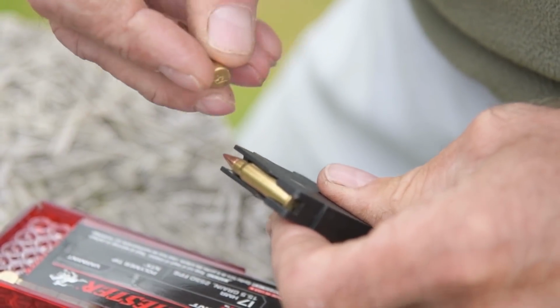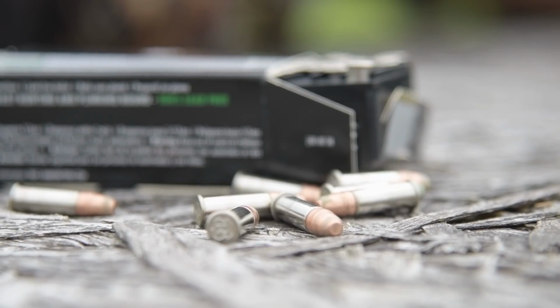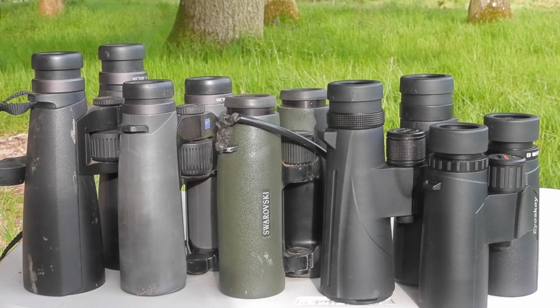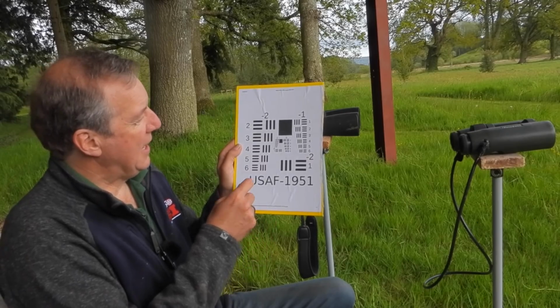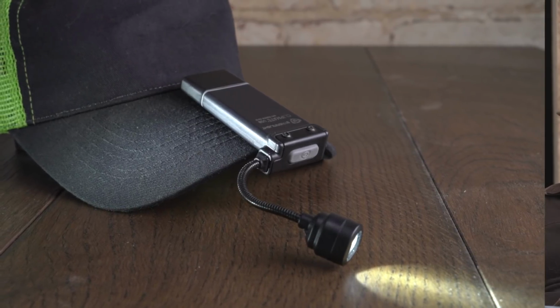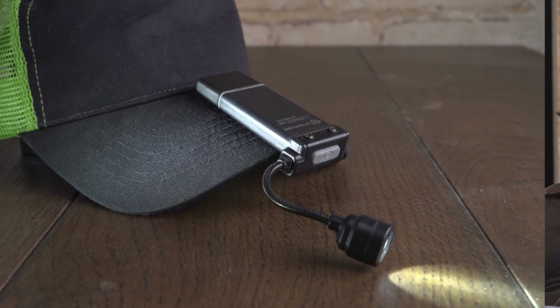With so many of you asking about lead-free rimfire bullet performance, Tim trawls the trade to find some. Optical performance, Charlie gets his measuring stick out, and torches for courses. We have the Streamlight range, but what to use when?